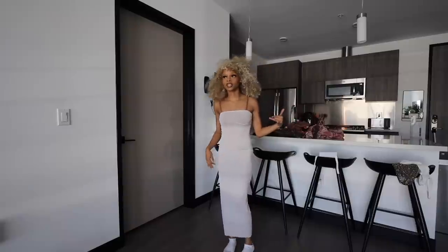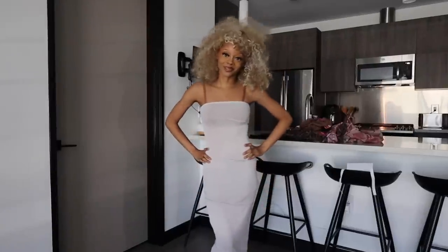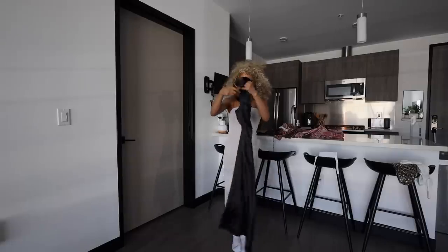Let's rate them. I give this 7 out of 10. I didn't hate it, but I ruined the color. I am gonna make that part of the vote, I'm not gonna lie. I ruined the color, and it's just super thin. It's freezing in here. Let's do the one I was super excited about.